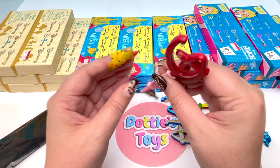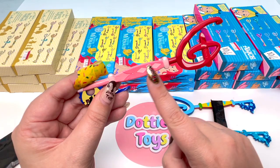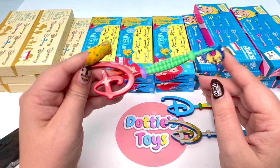And oh, oh my goodness. So I love that here we have Ariel and Eric. And I love, love the pink from her dress. Oh my goodness. This is really stinking cute. So let's go ahead and check off Ariel from our collector's guide.